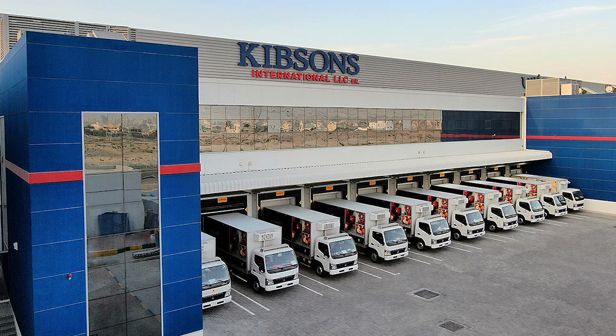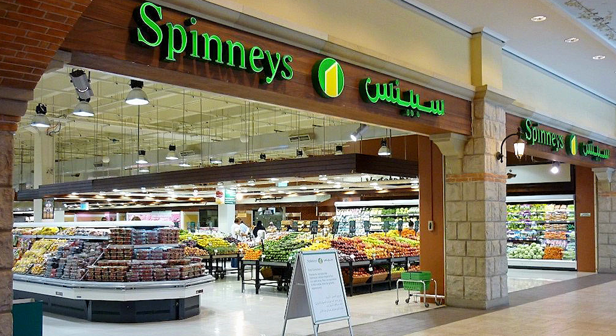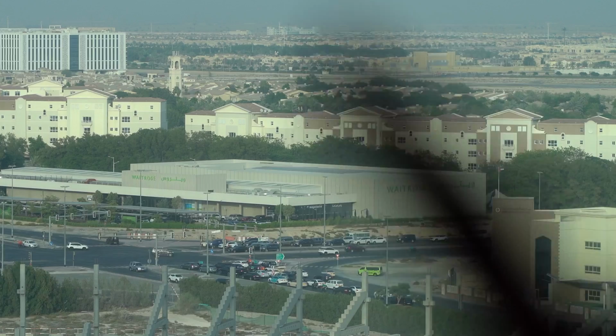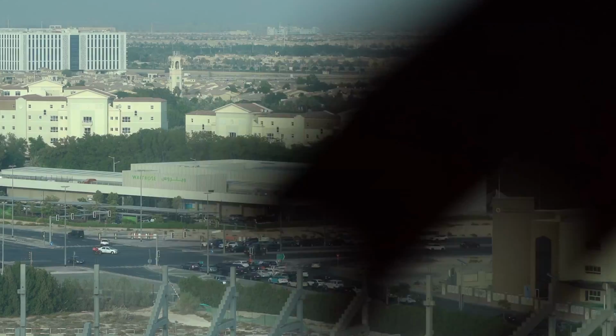Then there's Kibsons that do home delivery, a lot of organic stuff, good quality food, and it's a little bit more pricey, but they also sell Sainsbury's stuff, which obviously has a bit of a markup because it's had to get on a flight over here. Then you've got Spinneys, which is very similar to Waitrose, which is a bit more high-end, high price point. And then you actually have Waitrose out here. It's becoming a lot more popular and there's a lot more of them starting to pop up. There's actually a Waitrose just over there, literally right there. And this is my balcony here.